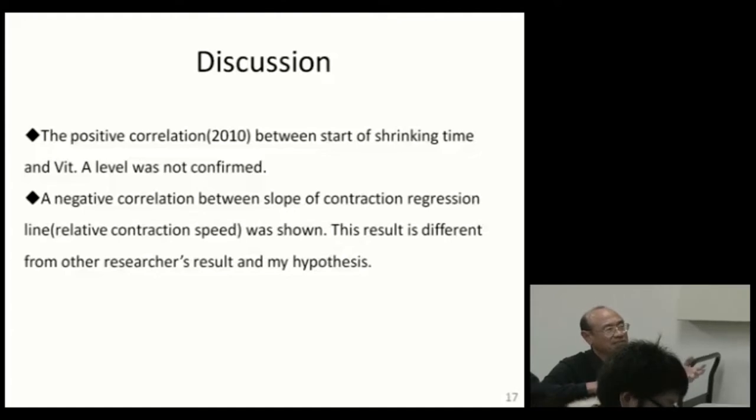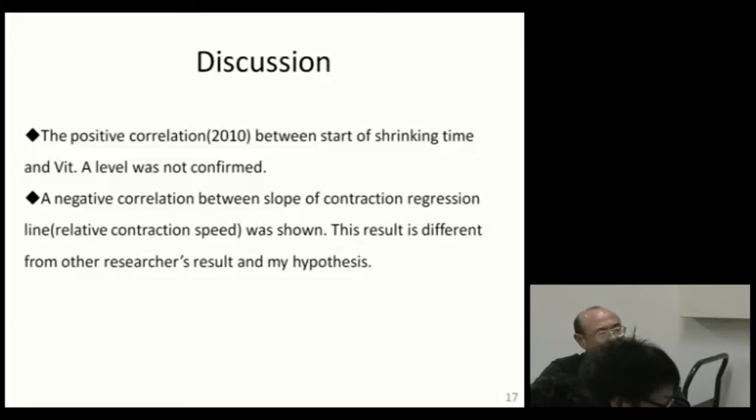So for example, if the result is different from one from another researcher, say exactly what you mean. Yes, I can see the effect. No, I don't see the effect. Okay, make the conclusion strong. Yeah, you need to practice.